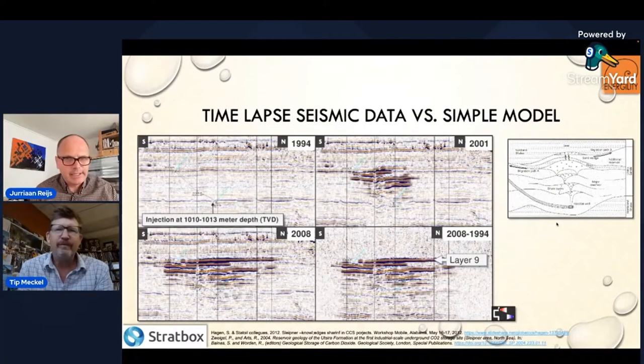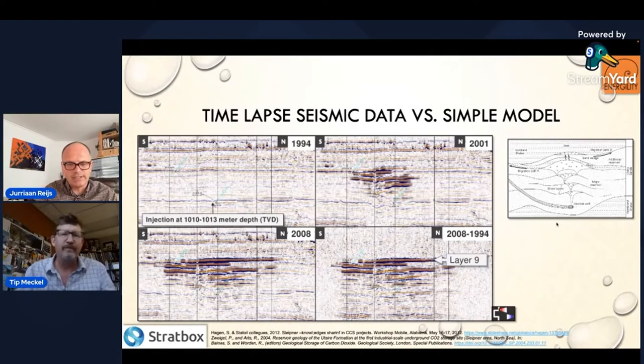Now let's have a look again at some of these 4D examples: the 1994 example, 2001, 2008, and the 2008 to 1994 difference, and compare that with the simplistic model we looked at in the outcrop and the reservoir model. You do see indeed that the CO2 comes up, then moves laterally along a high permeability layer, and at some point it finds another leak point, or the pressure is enough to overcome the capillary entry pressure, and it moves to the next layer up. And you see that the lateral extent is quite different from layer to layer. So that's not too unlike that simplistic model. It's nice that you can look at the geology and predict how that's going to go, and then have the 4D seismic confirm that simplistic view.